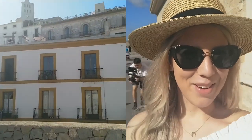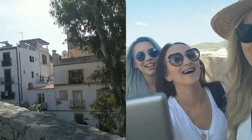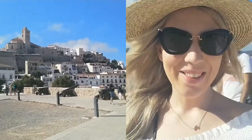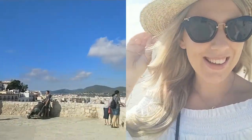So we just arrived at Ibiza Old Town and it's amazing. I was just going on a big walk up here. So we've just come up to the top. I'm so worried I'm going to lose my hat. And the view is amazing up here, as you can see.